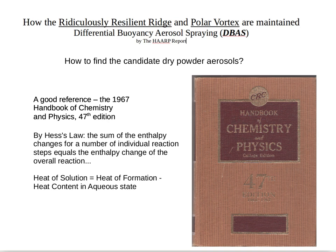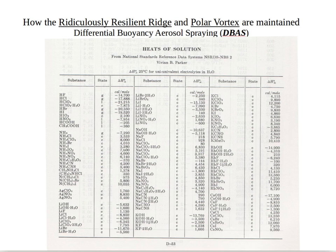So nowhere can you find heat of solution in reference books. Very, very strange, if you ask me, unless it was intended to be classified early on and they don't want that information publicized. So here's what you really want, is a table of the heats of solution.